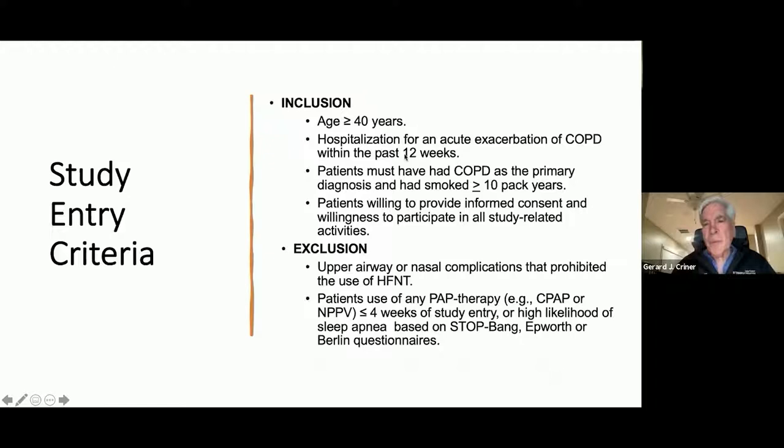Patients had a diagnosis of COPD, physician diagnosis or self-determined diagnosis, as a primary diagnosis for admission to the hospital. They had smoked more than 10 pack years, and they were willing to provide informed consent, plus willing to participate in all study-related activities over that period of 3 months.